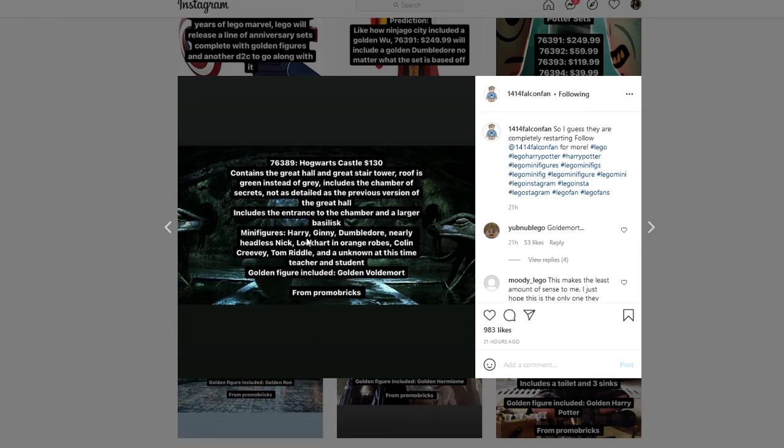And then the minifigures: Harry, Ginny, Dumbledore, Nearly Headless Nick, Lockhart, Colin Creevey, Tom Riddle, and an unknown teacher and student at this time. I like the figures a lot.